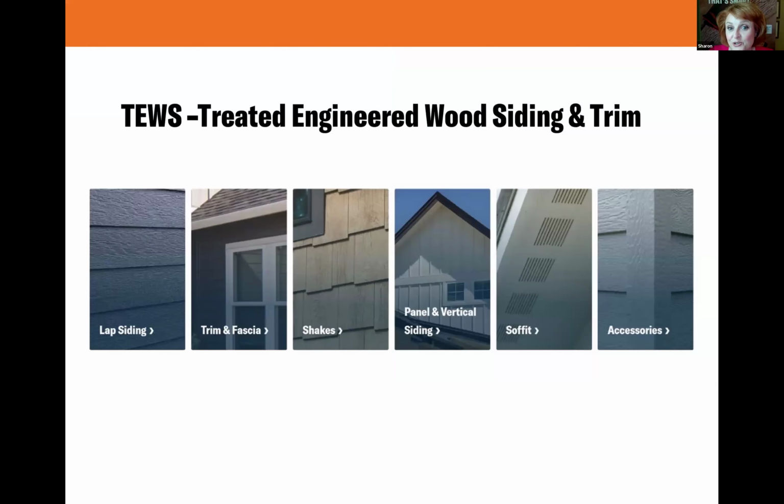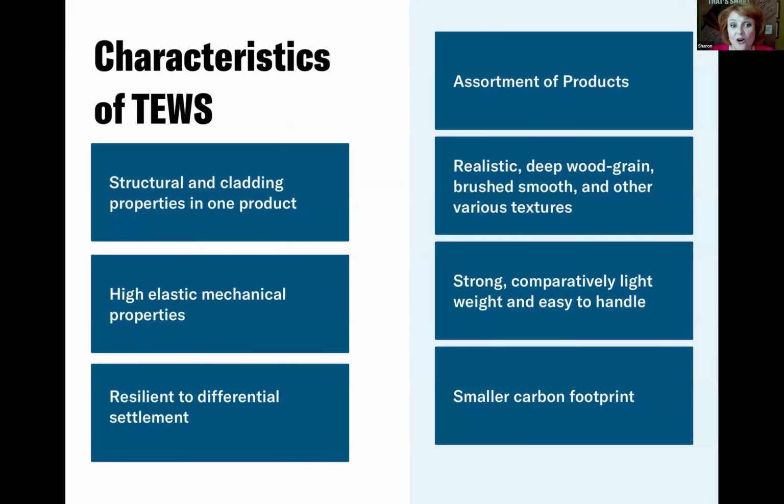So we'll talk about engineered wood siding. Treated engineered wood siding, so TEWS, right? And we'll talk about why we call it treated, not just engineered wood siding, but treated engineered wood siding. There are structural and cladding properties all in that one product. Engineered wood siding is rated by the APA, the Plywood Association, so it actually has a structural rating. In fact, some parts of the country use engineered wood siding not just as a cladding option but for their structural options as well. They'll house wrap the studs and apply the siding directly over that house wrap and stud, really alleviating the need for OSB or plywood sheathing on the exterior, and can save quite a bit of money when OSB and plywood prices are expensive.